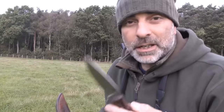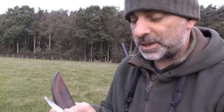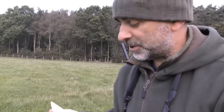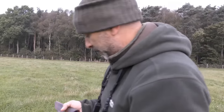I'll tell you what, if you want a decent knife made, look at this beauty. This was made for me by a guy called Guy Stainthorpe. And I mean, it's just a work of art. Look at that, just his craftsmanship, razor sharp edge to it. So if you want a decent stalking knife, or just to treat yourself to something nice, look that guy up. You find him on Facebook, Guy Stainthorpe.